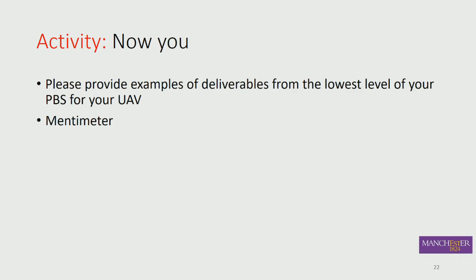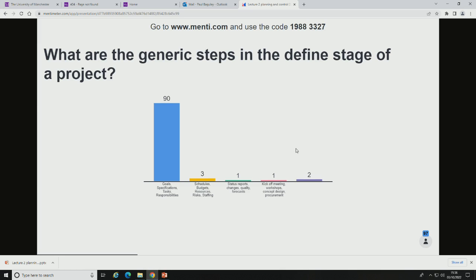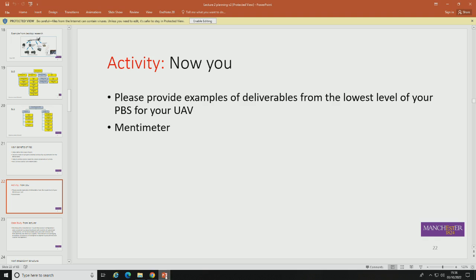So, having said all that, can you have a think about the deliverables at the lowest level of your UAV system? We'll go back to Mentimeter again. So all we need to know about the project breakdown structure is that we break down the project deliverables into a hierarchical tree-like structure, not just the simplest components. Not necessarily to nuts and bolts, but to a reasonable, pragmatic level.